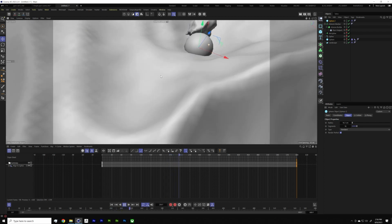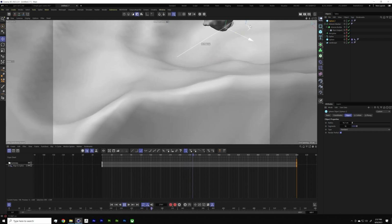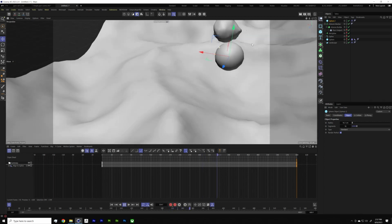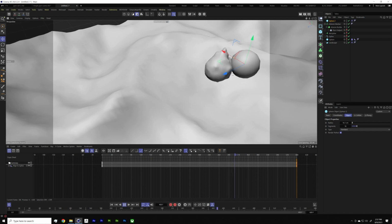And so we just get that little moment of drama there where the cell is just being harassed by whatever's in the scene. And you notice this is playing real time for me. This is not taking a whole lot of effort. So it's very directable.